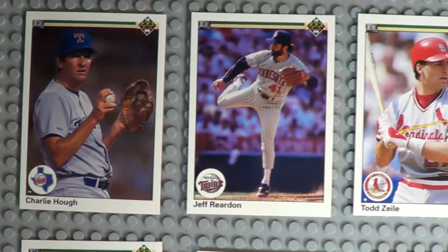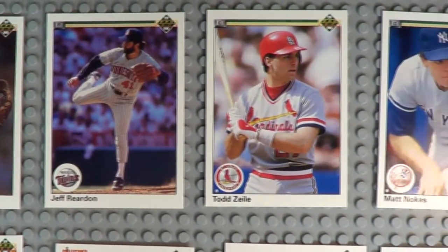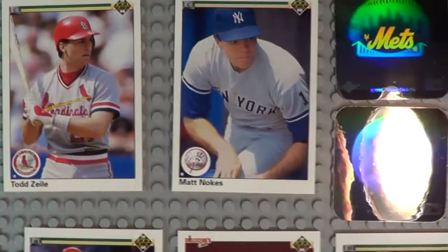Here's some of the better cards pulled out of these two packs. If you think I missed any, leave me a comment and let me know. Be glad to hear it.